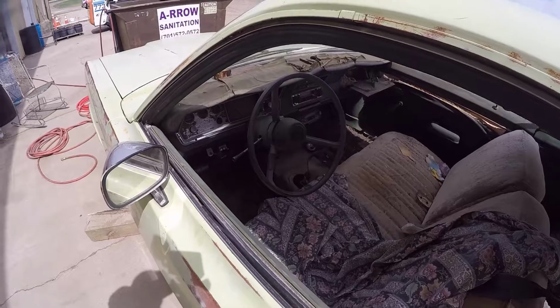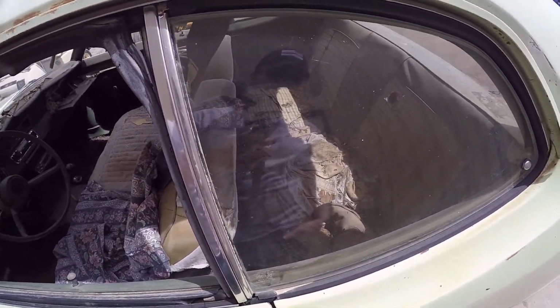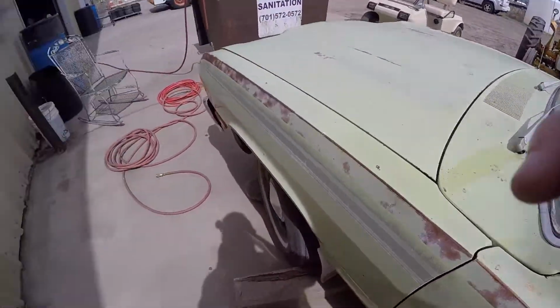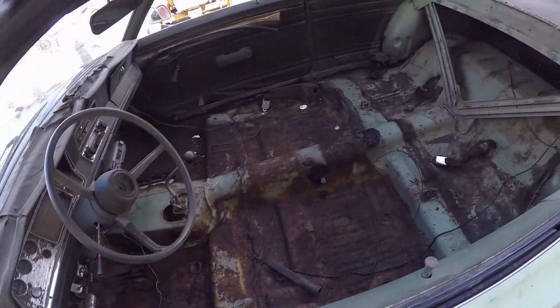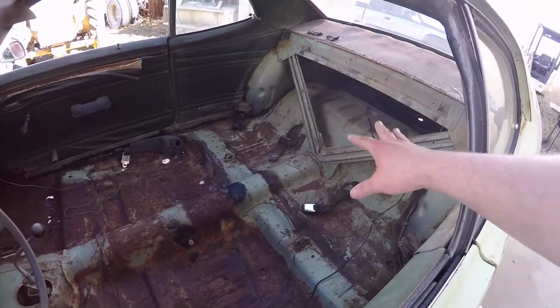Why don't we come back when we get all the interior out and somebody's cowboy boots, and we'll even pop the trunk. Oh, sorry. Welcome back. We took everything out of the Dodge. Thought I'd show you guys what it was. God, it was about six hours. It's very good, I guess.